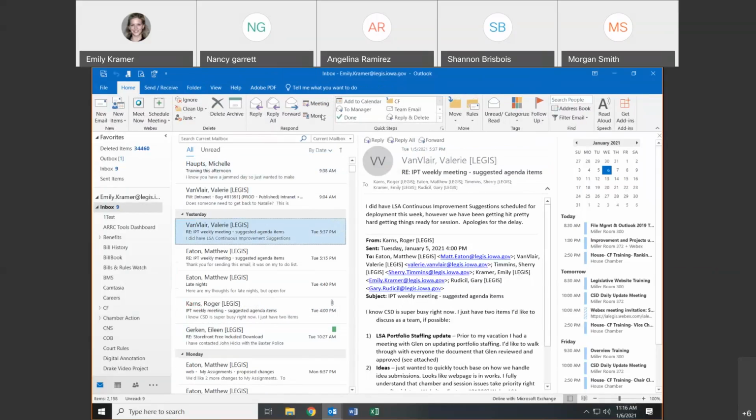Meeting more, again, these are just ways of accessing the various Outlook functionality for calendars and contacts. This allows you to do quick steps. Not a lot of people do these, but basically it generates like an auto step. So some people have the need where they want to just insert the same standard reply for everyone. They create a little template up there, and then they can click on the quick step, and it'll just insert that text for a new email message.